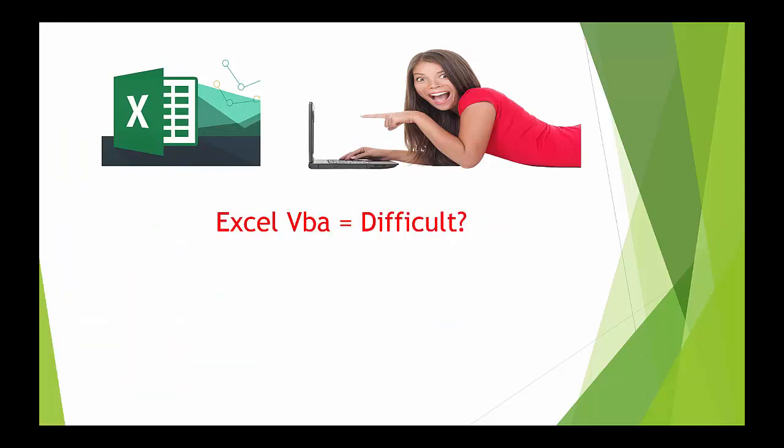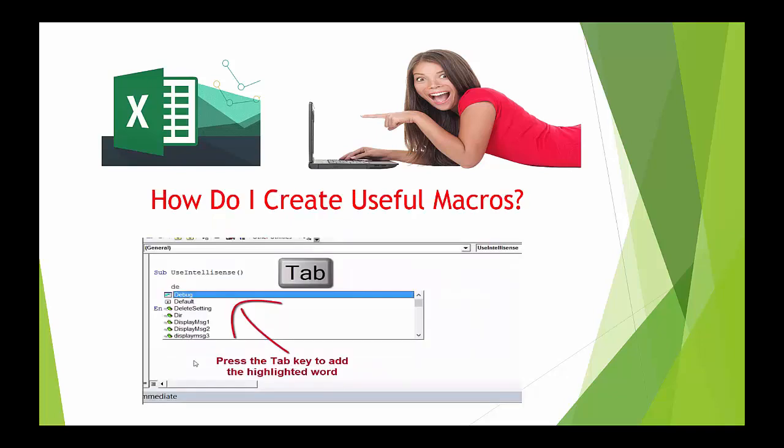Have you thought about learning VBA but think it may be too difficult or too complex? The problem is that most books and courses tell you about every part of VBA, but they don't show you how to use it properly in the real world. I know what it's like.